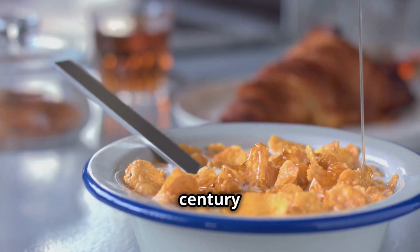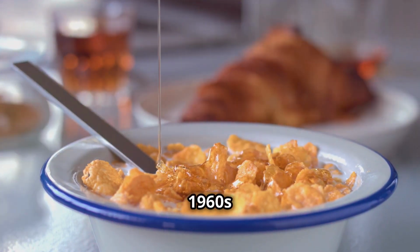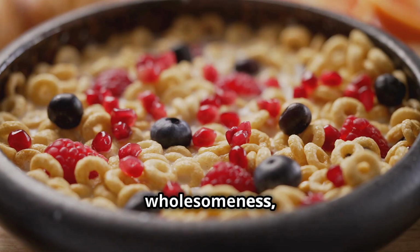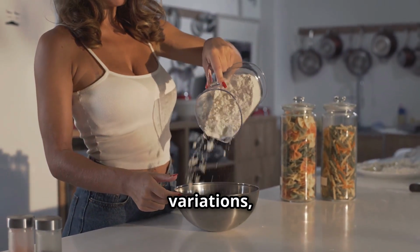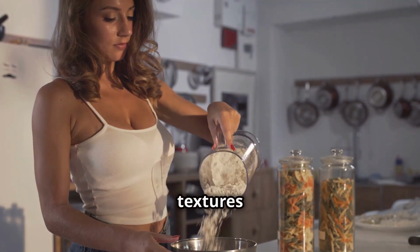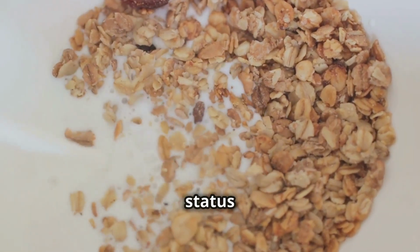The 20th century saw granola's popularity soar, particularly during the hippie counterculture movement of the 1960s and 70s. It became synonymous with a back-to-nature lifestyle, embraced for its simplicity, wholesomeness, and adaptability. This era also witnessed the emergence of countless granola variations, with people experimenting with different ingredients, flavors, and textures to suit their preferences.